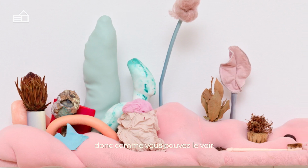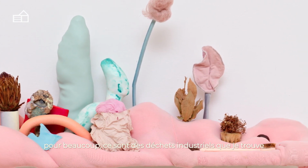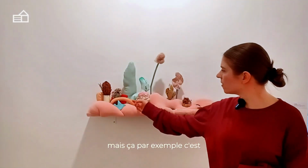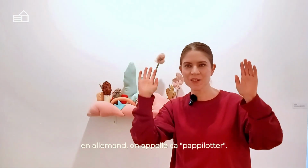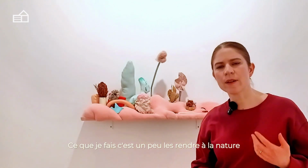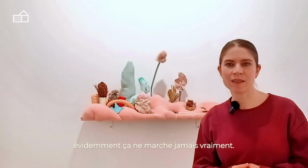And as you can see, it's a lot of industrial waste that I find. There are some things I made, but this is, for example, a thing you can do your hair with. I don't know, it's a Papillote, we say in German. What I do is transfer it back to nature, or back to a model of nature. And I try to let it grow again. Of course, it never completely works out.